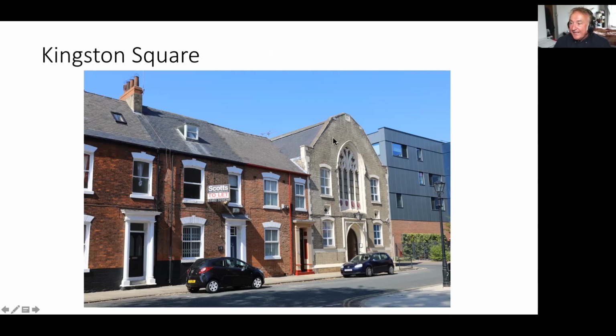But it ends here with the Christ Church schools. This was built in 1847 and was one of the few buildings that's left standing by Hull architect Cuthbert Broderick. 1847, that's just before he left for Leeds to design the town hall and the other buildings in the city there as well. So that's where John Street ends. There are some educational buildings here. I think there's a bit of a theatre school as well.